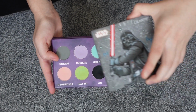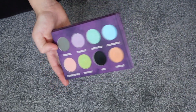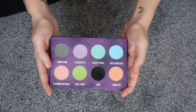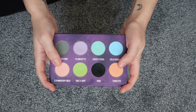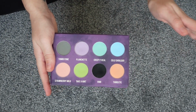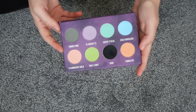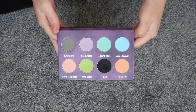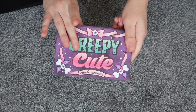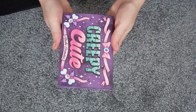Prior to me owning the Star Wars palette, I used this grey a shitload because it was the only grey I owned in my collection. I love using Third Eye and Strawberry Milk as blushes. They look really beautiful for that. The formula is fantastic. I love the array in here, and I am tempted by the sequel, Creepy Cute 2, too, because I love this one so much. It is such a brilliant little palette.